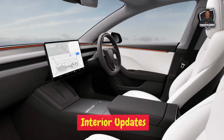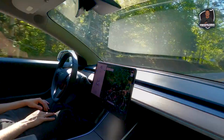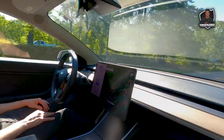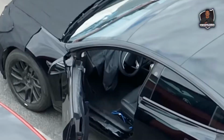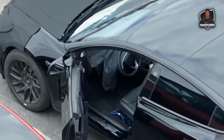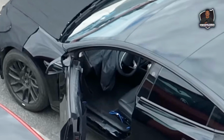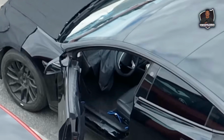Interior updates. Tesla has always been known for its innovative and futuristic interiors, and the 2024 Model Y is expected to continue this trend. While detailed information about the interior changes is limited, it is likely that the updated Model Y will feature a redesigned dashboard and improved materials for a more refined and luxurious feel.